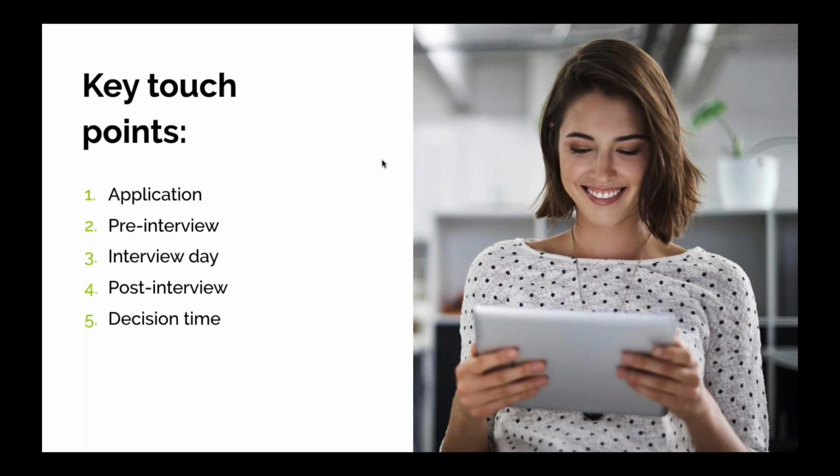After the interview, you need to thank that candidate firstly for coming in. Detail the next steps and the best point of contact. Again, set those expectations well. We have a great template that we use here that I'll share with you all in a moment.